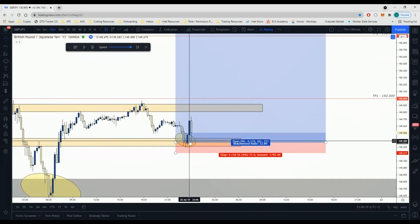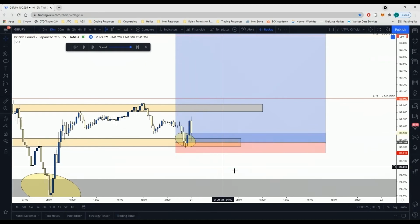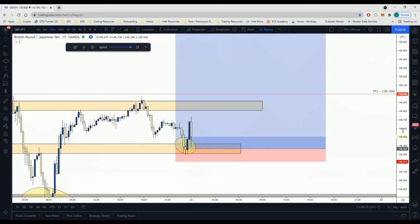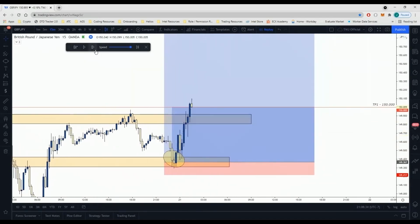The fact that it came down, retested this last blue candle right here, price pushed up, it closed above the open of that blue candle. I said, you know what, guys, it's definitely going back up. Let's jump back in for a buy. We jumped back in for that buy. And ever since then, price just flew.